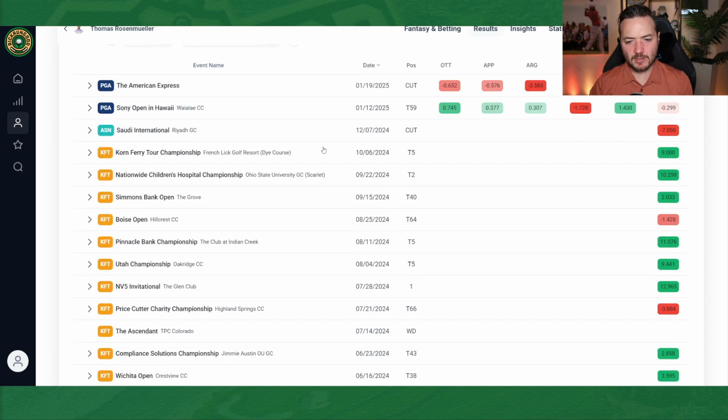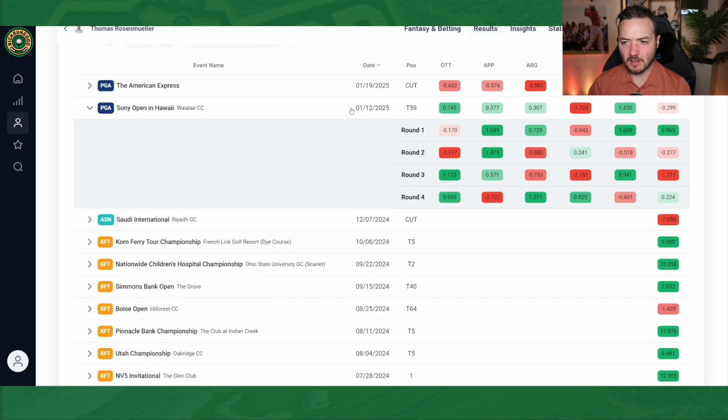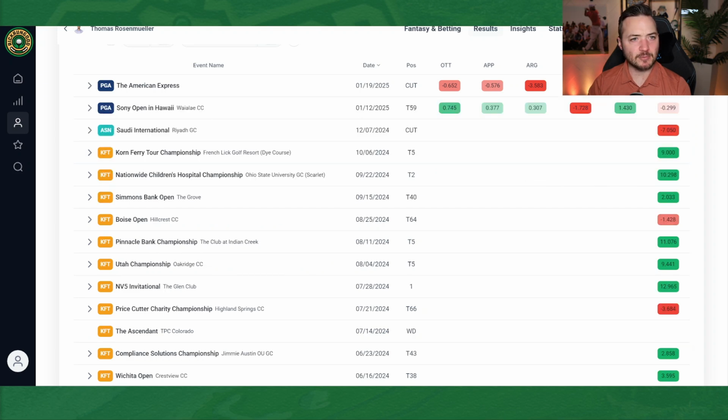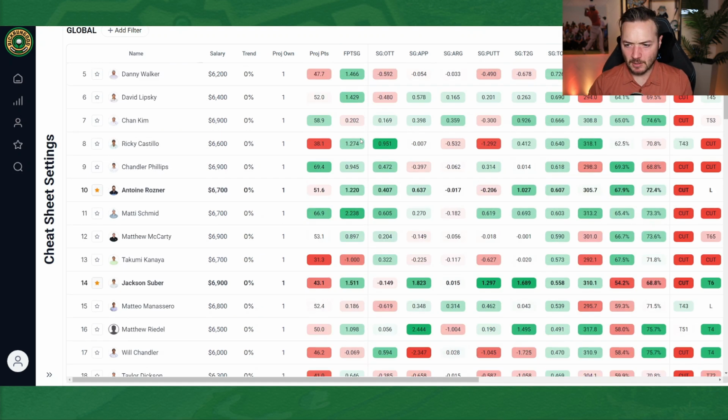Interesting. Okay, so here's Rosenmuller's deal. He won on the Korn Ferry in July, then had a great run in their playoffs, a runner-up and a fifth to end their season. He went to Saudi Arabia and played that Asian event. He missed the cut there and ejected in the second round. He lost 7.5 strokes to the field in the second round. His play at the Sony was fine, but uninspiring. His play at the American Express was pretty bad. So I don't think we're going to do that, but interesting.